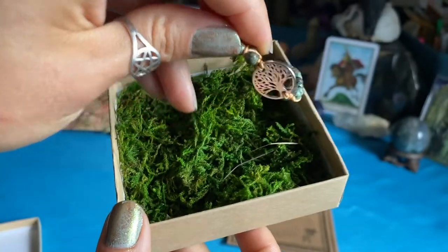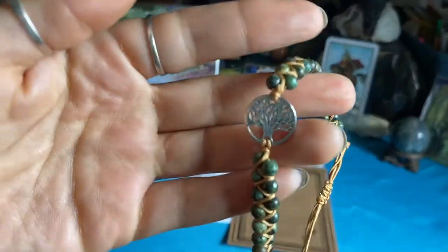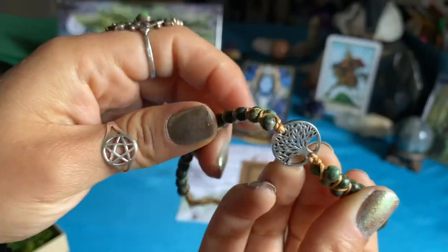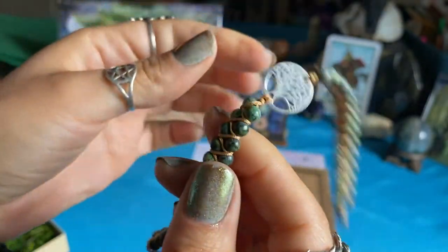And it looks like a bracelet with a beautiful tree of life. We'll find out what stone this is in a minute. That's what it looks like.